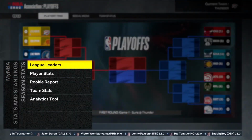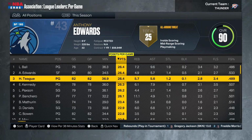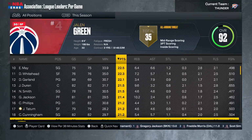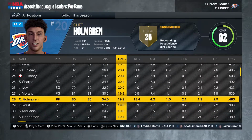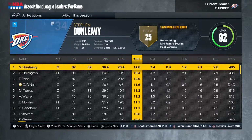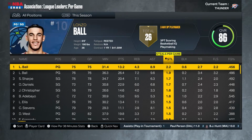free throw shooters. Looking at the league stats, scoring is LaMelo Ball at 32 years old. Where is our boy Chet? He is down here somewhere. It was 19 points per game, right? 28th. 13.4 rebounds per game, though, has him second to Stephen Dunleavy. And assist is LaMelo Ball. Steals is Lonzo Ball.